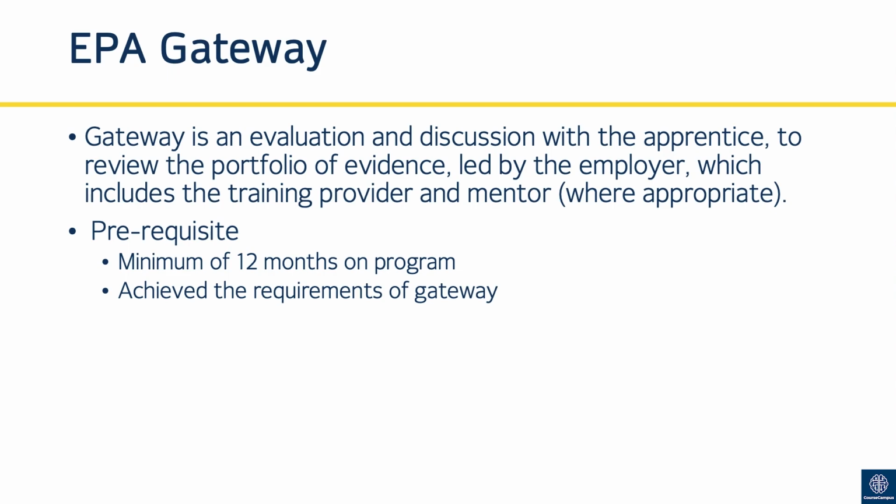Gateway is a check, and it's a check to ensure that you are ready and comfortable and confident to move on to the endpoint assessment. It's an evaluation discussion with the apprentice, with a representative from your employer, so typically your mentor, and with the training provider rep, which is usually your assessor. And it's a discussion. Ultimately, it is usually the employer that makes the final decision, but if everyone wasn't comfortable, you wouldn't move on to that endpoint assessment stage, and some additional activities can take place to ensure that you're ready for it.